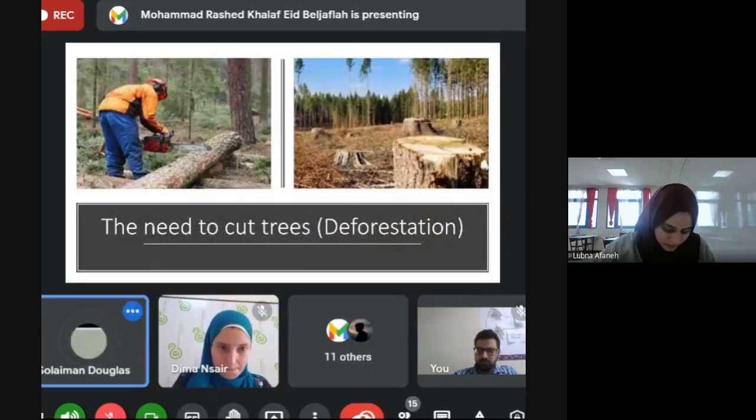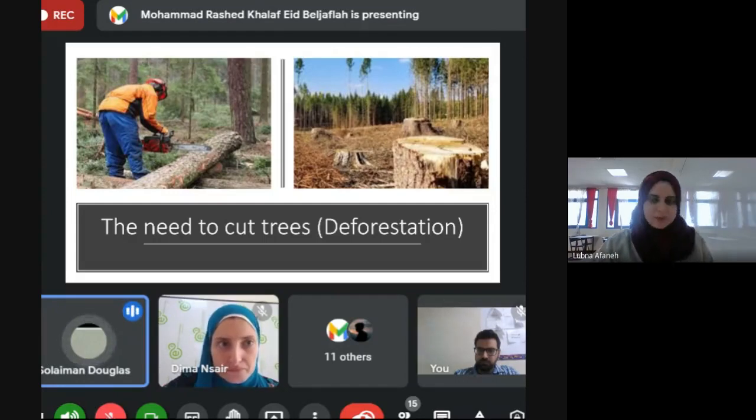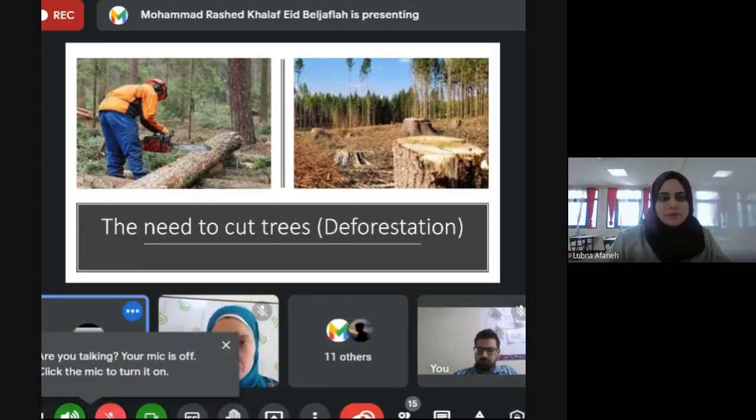So first, the problem that I mentioned was the need to cut trees. Of course, if you're going to create cardboard boxes, you're going to have to cut trees. This will be a problem because once you cut trees, there's going to be a decrease in oxygen levels. And also the trees provide oxygen to all species. And once there are no trees, many species will die as it's also a habitat to many species. So this is why it's one of the main problems.